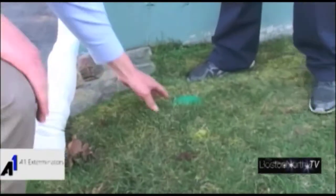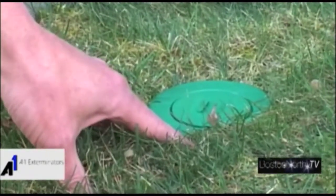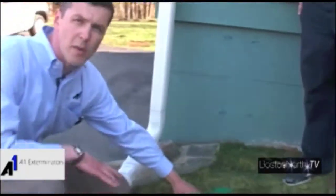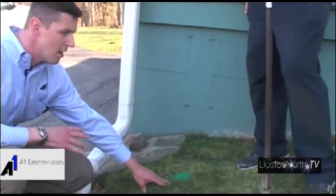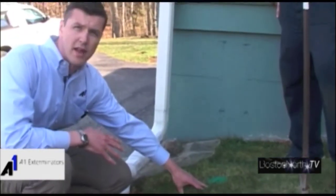As you can see here, the station is flush in the ground, and inside the station we have an active bait tube. So when the termites forage and feed, which is typically in the top 12 to 18 inches of the soil, this is where they do all their foraging.